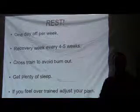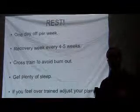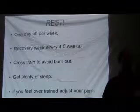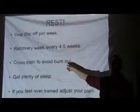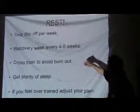I think cross-training is really good to work different muscle groups, especially for runners who just go out there and run 9 days a week. Eventually they start blowing out every joint in their body. I think cross-training is really good that way. Mix up, use different muscles. Triathletes don't have that problem as much.